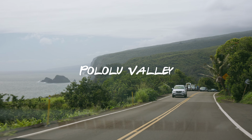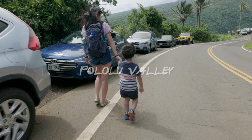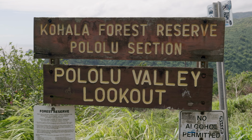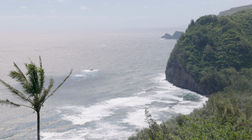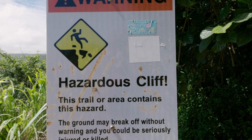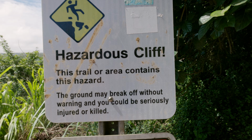Pololū, or Long Spear Valley, cuts into the side of Kohala Mountain and was once the site of taro farms. Today, it's a popular hiking destination with a winding trail that leads from the cliff's edge down to an expansive black sand beach.